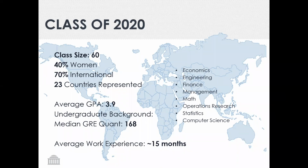The reason we don't post a GMAT score is that far and away the most common score for people to submit to this program is the GRE. So it just doesn't make sense to post GMAT scores as well. You'll see the average work experience for this program is about 15 months.